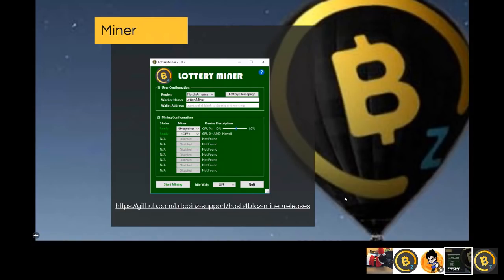This is the GUI representation of the hash4 BTCZ miner. And this is by Ninja Pickle, and I will add that it's really cool. It's very easy to use. Kind of a funny story about it, really quick. When I first got it, I didn't enable any of the miners that were all set to off. I clicked start mining, and it got stuck in a loop, and I was like, this is not CryptoRex proof. So Ninja Pickle's been making fun of me that you got to make it CryptoRex proof. But anyway, he fixed it.